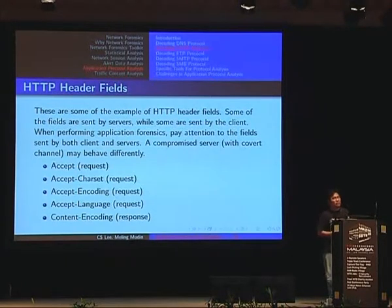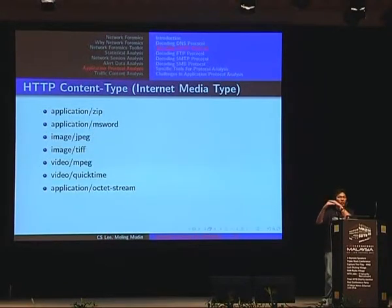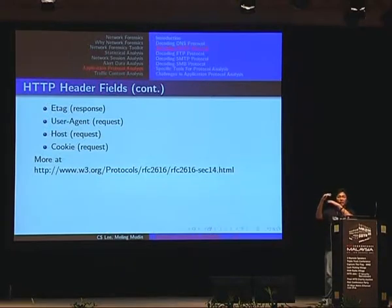These are some examples of HTTP header fields, like accept, character set, encoding, language, and content encoding. A compromised server with a covert channel may behave differently. If you look at the HTTP traffic, covert channels using HTTP may have different kinds of properties. There is a study about the HTTP headers themselves: the arrangement of headers like user agent, host, cookies, and etag may differ. Sometimes it's user agent first, then host, but in particular traffic you see host first, then user agent. Based on different arrangements, you can recognize traffic from different software.